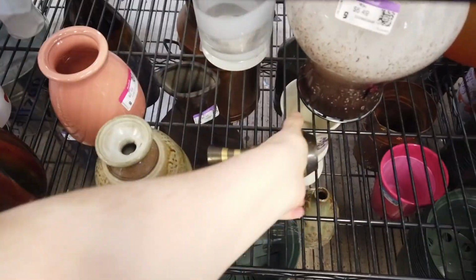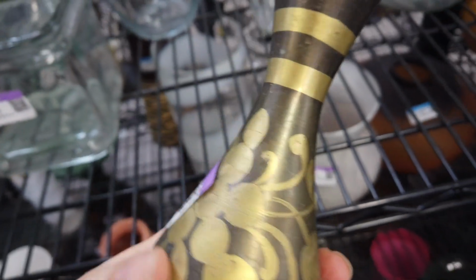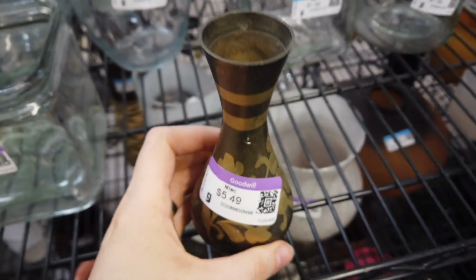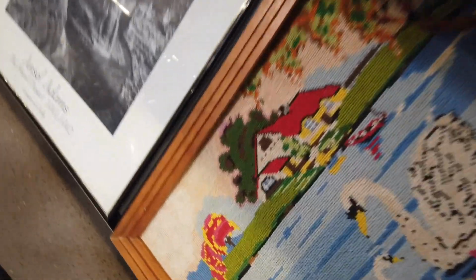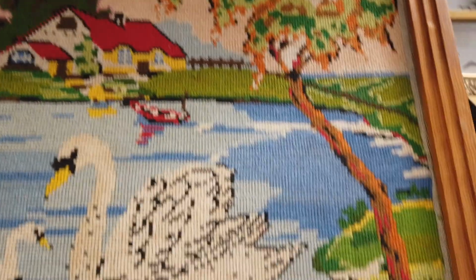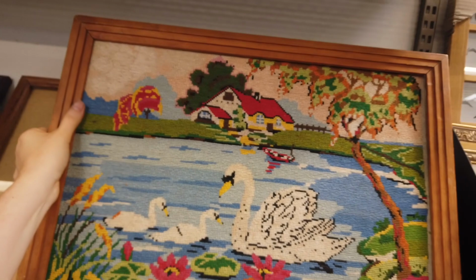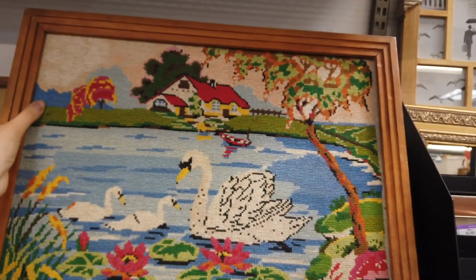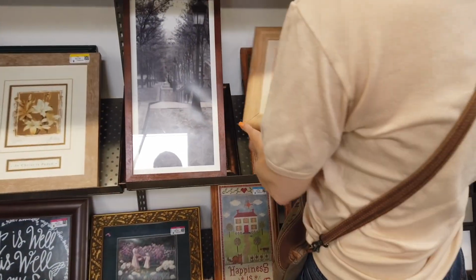And next I found this piece of brass. I really did like it at first, but for $5.50, I decided it was just a bit too steep for me, so I did end up putting that one back. Next I saw this embroidery piece, and I really liked it at first because there was just so much detail to it. But I don't know if you guys can see this, but it has a little bit of a tinge, and there are some spots that seemed a little bit dirty and off to me. I also wasn't sure about the content. I wasn't sure if anyone would want that.